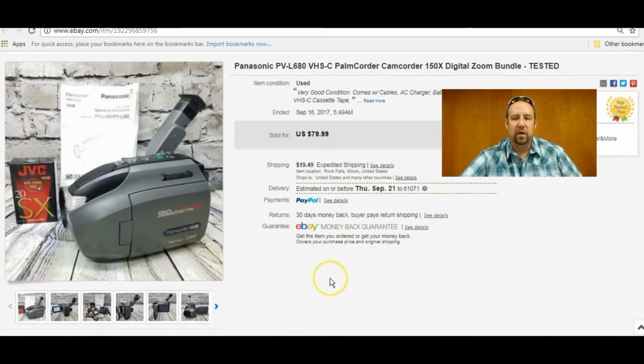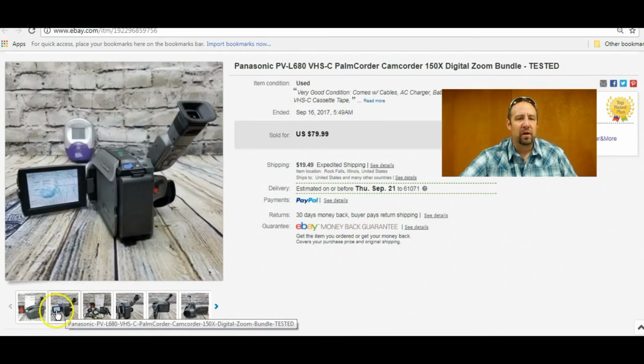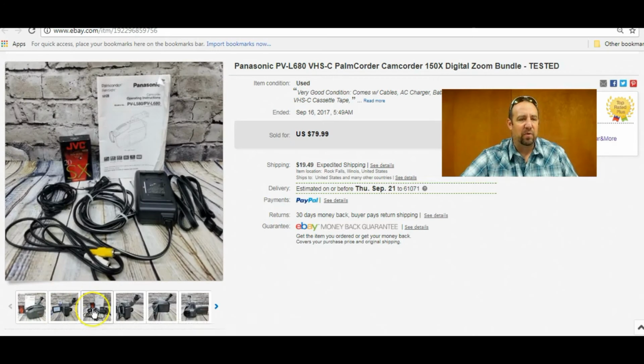Sold this to the global shipping program. I think I paid about $5 or $10 for this at a garage sale. Just a really nice camcorder. Showed that it powers on and had all the accessories.